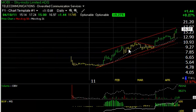Nice move on MOBI today, again, up from 15 to 17.24 before closing at 17.02, up $1.49, 9.6%. Volume increased again, technical surge. The stock is really in strong surge mode here. It looks to me like it could be 19 to 20 very short term.